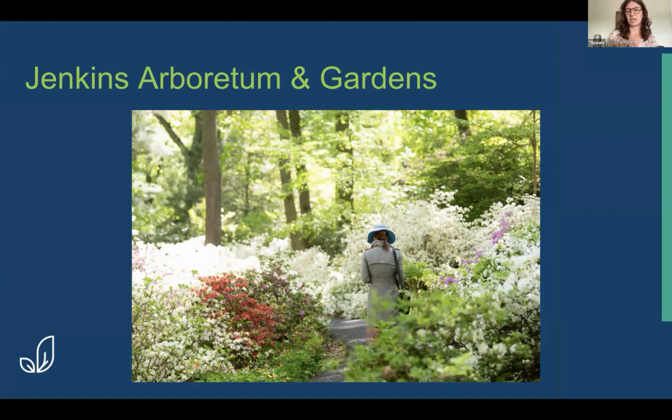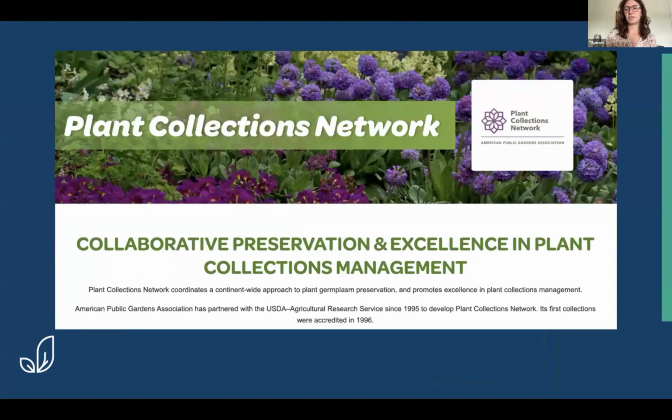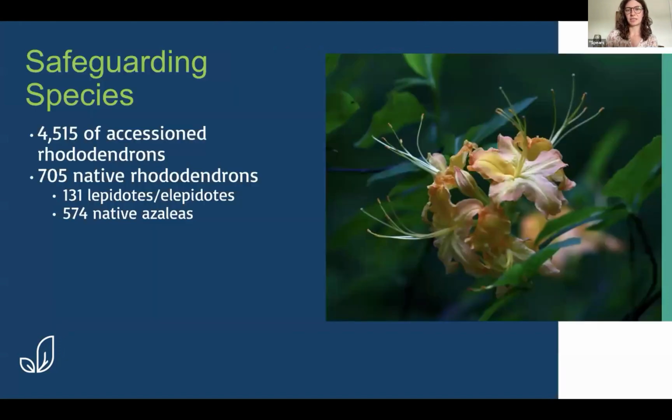And the conditions at Jenkins are highly conducive to growing rhododendrons and other plants in the ericaceous family, which led us to establish a collection of rhododendrons that is now accredited through the American Public Gardens Association Plant Collections Network. And this network coordinates a continent-wide approach to germplasm preservation and promotes excellence in plant collections management.